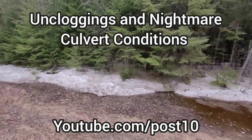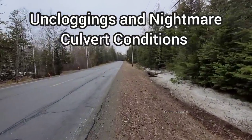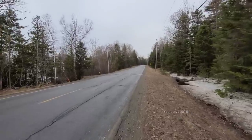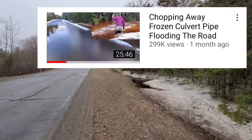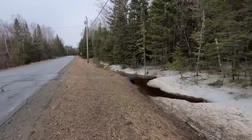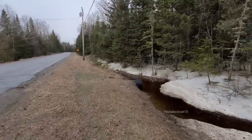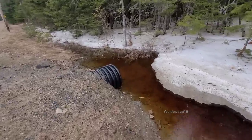Hey everyone, today is the last day of April and we're going to take a look at that culvert pipe that was completely frozen a month back. Look at this, it probably relieved itself without any kind of help. It was just ice dammed at the end. People wanted me to take a look at it as soon as it was done.